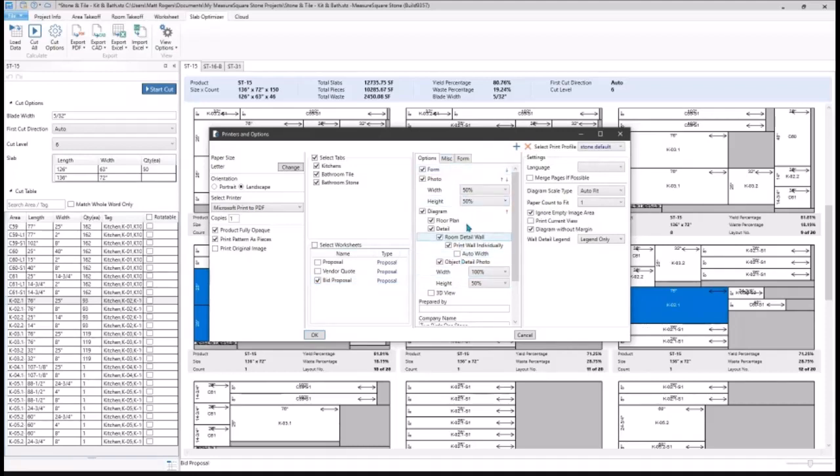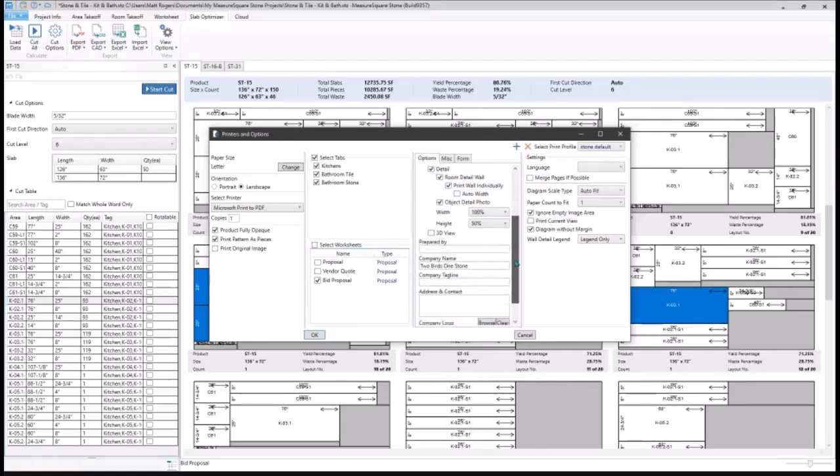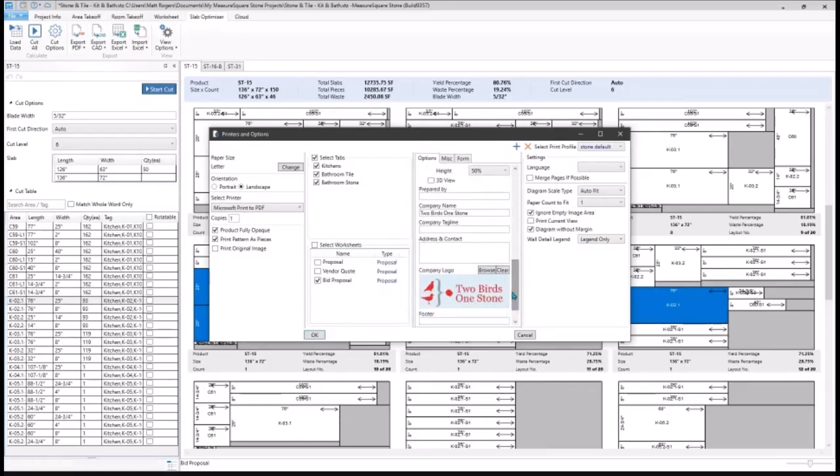On the right here, we have our options. So this is where we can kind of reorder our bid package if we need to. We can see we have some diagrams in here or some screenshots, and we can even scroll down here at our company name and our company logo here as well. So let's go ahead and hit OK to get our nice print preview.